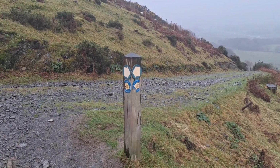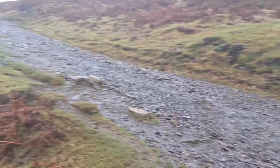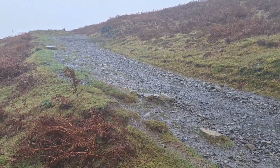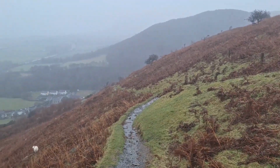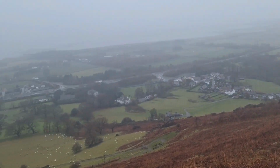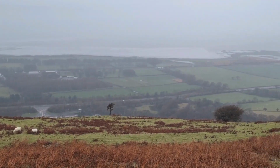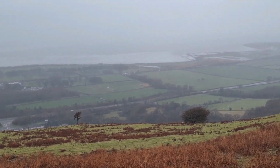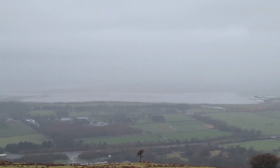I've just reached a junction with a better defined track. I'm not going downhill, carrying on up that way. It's all kind of gravelly, so a bit easier. There's the view back down, where we've just come up, over to the village and across to the sea. I'm probably in the highest part of the walk now. Another look across the Menai Straits or the Irish Sea. Can't see too clearly today.